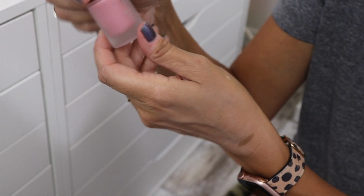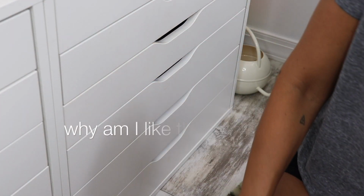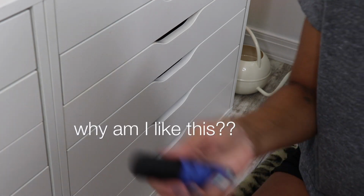It does feel kind of nice. I don't think I'm gonna use it though. I'm not gonna use it. I want to use it, but I know I'm not going to. Okay, so I'm gonna get rid of that.